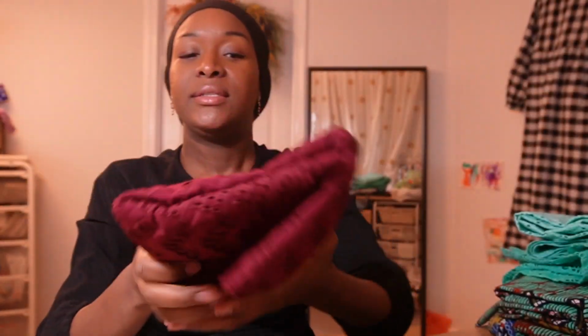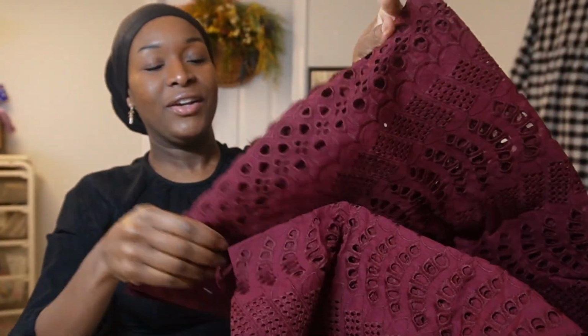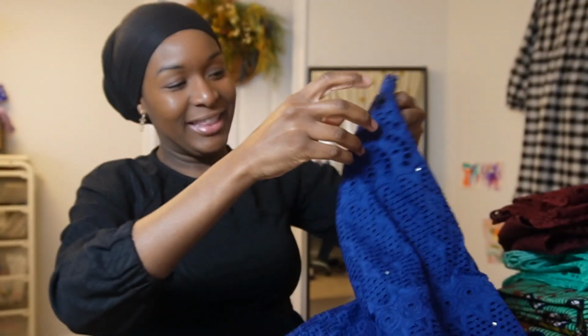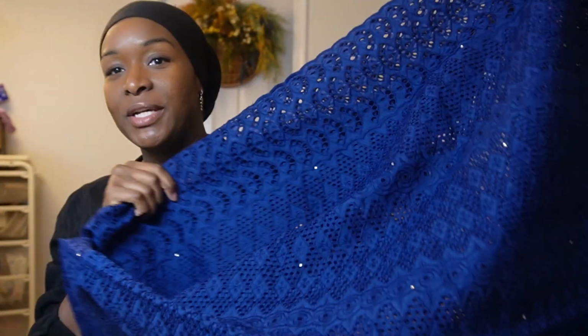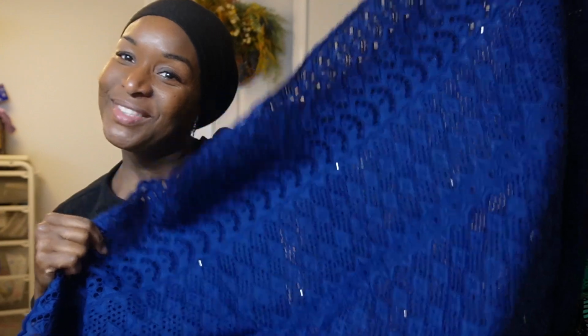And then I got this lovely deep burgundy color. Oh, I loved it so much. I like the design on it as well. I think I got 2 yards of them each. And then the navy. I'm a navy girl. I love it so much. And I liked the design on this one as well. I also like that they have scalloping on the edges, so I could see myself using that throughout in my makes as well. So there you are.